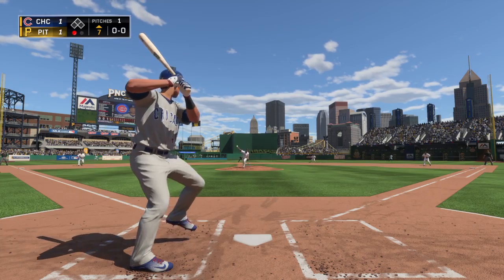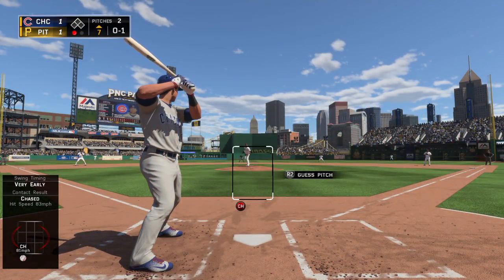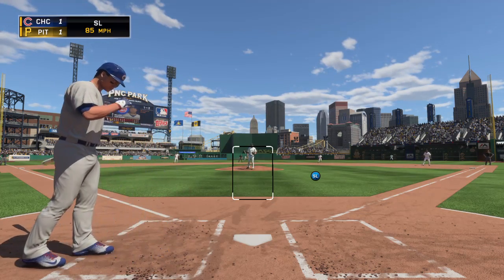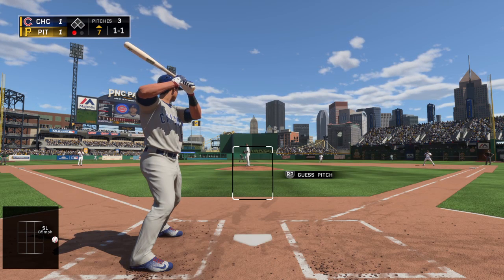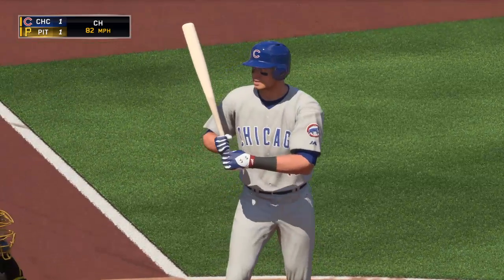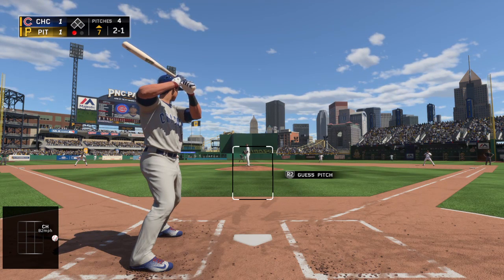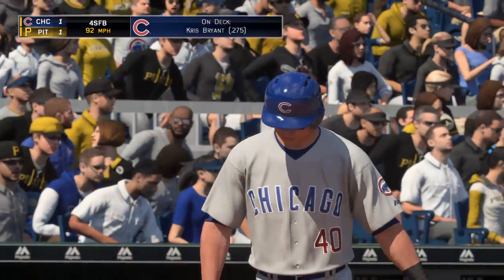Here's the first pitch to him. Out in front of it, strike 1. The 0-1 on its way. Lays off the slider, and it's 1-1. Tries to change up on him there, but it's a ball. 2-1. And the pitch on 2-1. Just off the inside part of the plate.